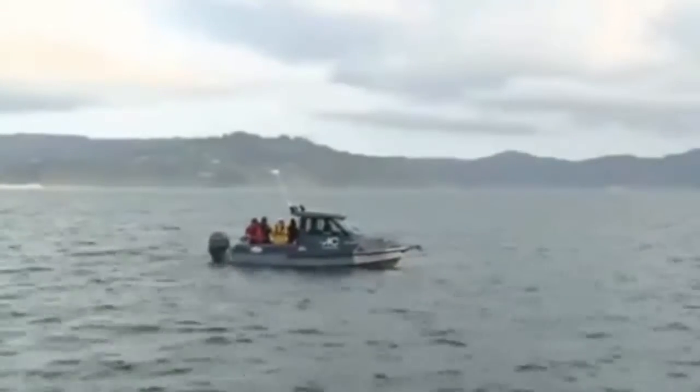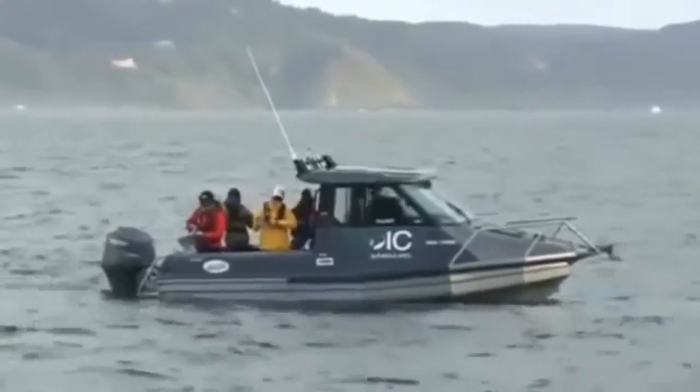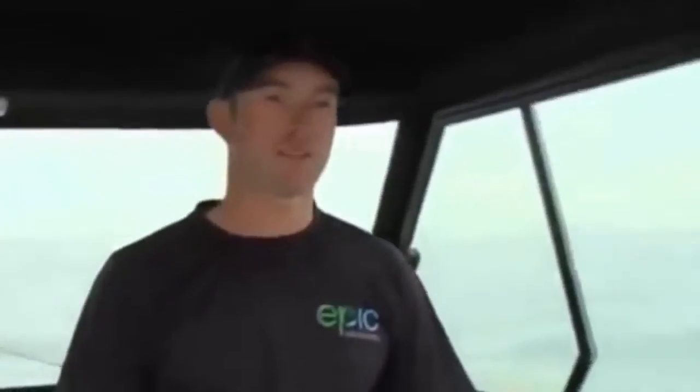The next morning dawned a little greyer, cooler and windier than the first, but the kingies were still there in big numbers, as the skipper soon explained. Okay guys, the fish are in about 50 metres, we're in about 75, so if you drop at 60, then we'll jig through the school and you'll be fishing in the area where the fish are swimming.